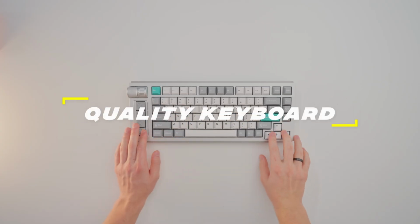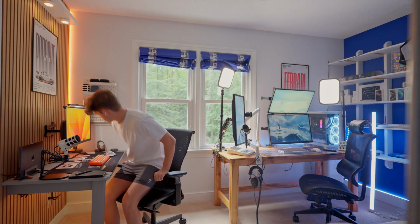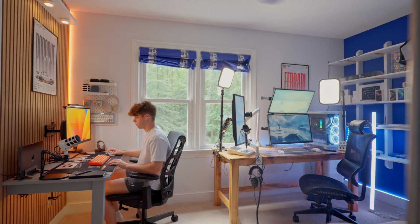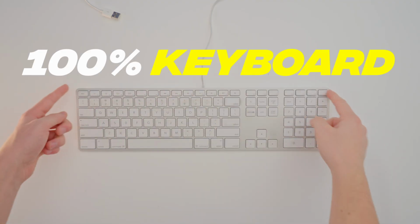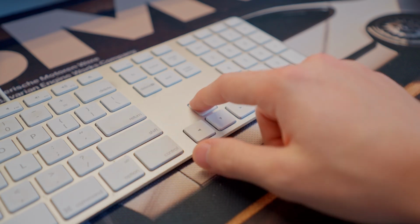At the number 2 spot is a good quality keyboard. I currently own more keyboards than I actually need, and because of that, I've been able to have extensive testing both at my gaming setup and productivity setup. Here's what I've learned to help you pick the right one and the current ones that I use. I used to think I needed a 100% keyboard with a numpad and all the function keys to be able to edit as efficiently as I possibly could. And that's just not the case.